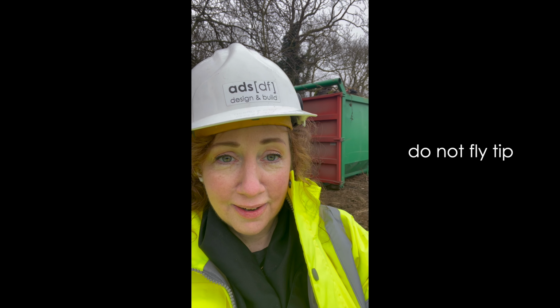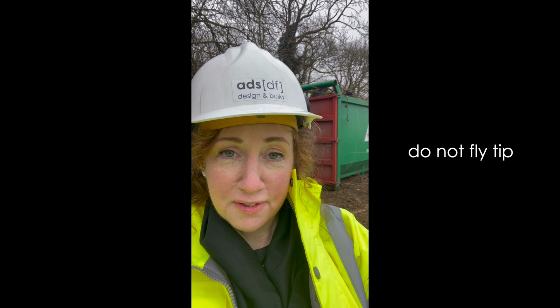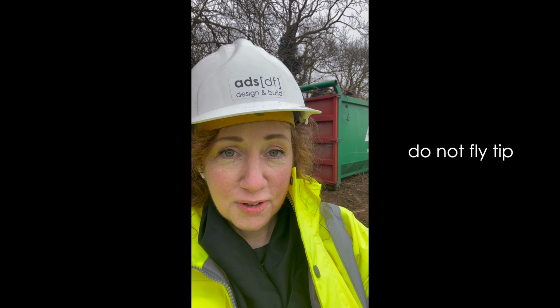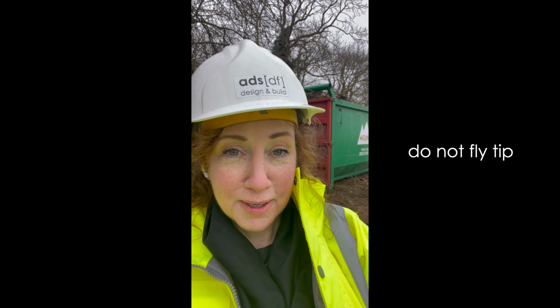But at least we're getting there a little bit, and it feels like the site is going to have a little chance to breathe and not be so disgustingly filled with probably 50 years worth of rubbish. People have chosen to dump here in the countryside instead of actually disposing of it properly. But there you go. So more soon.